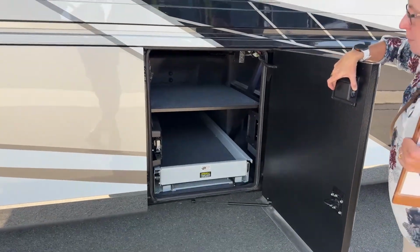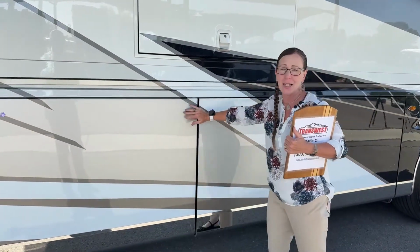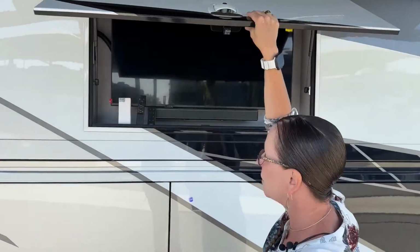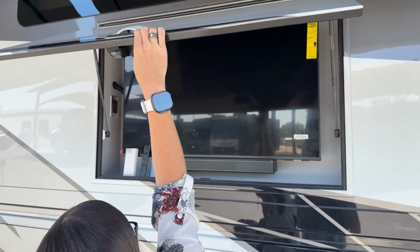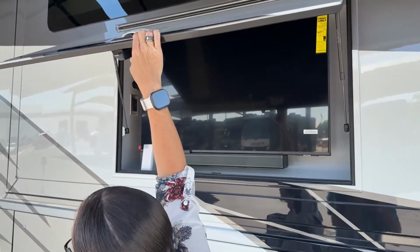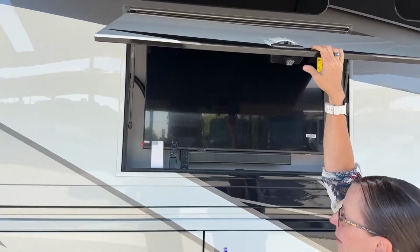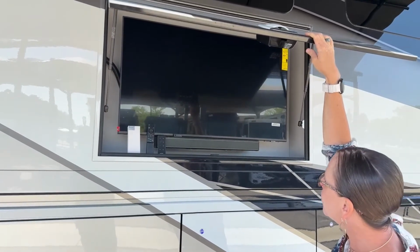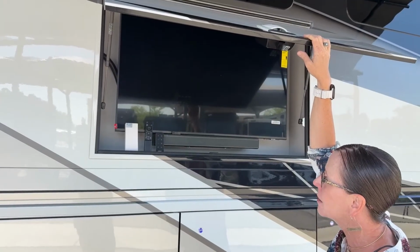But you know, one of the benefits to having a diesel pusher, of course, is that you can still have a gigantic ISX 15-liter engine and have full pass-through because your engine's in the back of the coach. There's no drive shaft going down the middle. So there's all of those remotes done in true Marlin fashion. One for your soundbar, one for your Girard awnings, and one for your outdoor TV. This is on a swivel. It is a 43-inch flat screen Samsung TV.